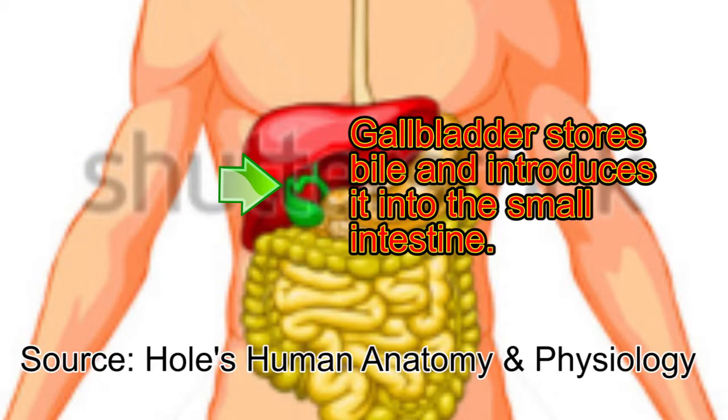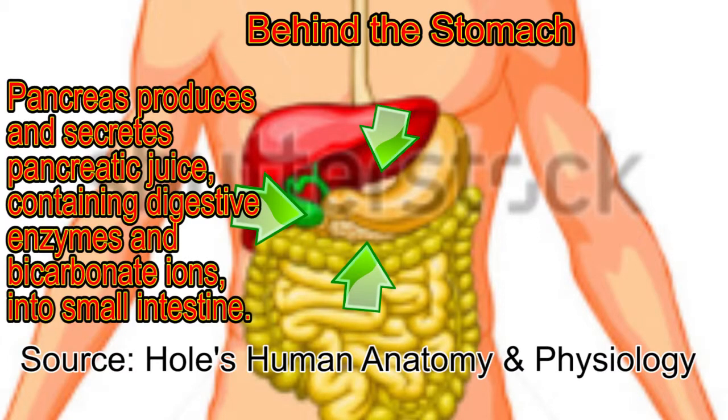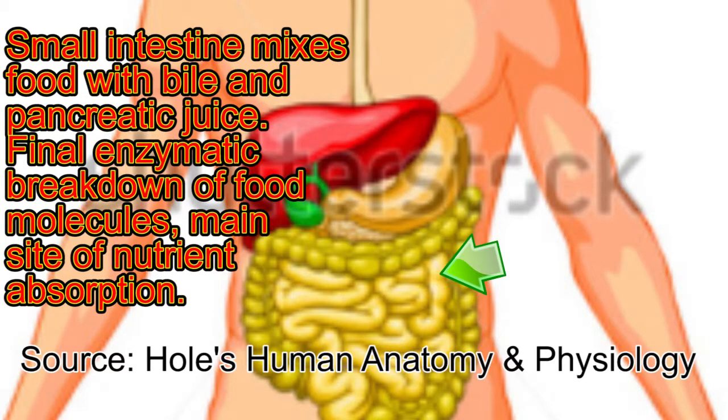The gallbladder stores bile and introduces it to the small intestine. The pancreas produces and secretes pancreatic juice, which contains digestive enzymes and bicarbonate ions, which it introduces to the small intestine. The small intestine mixes food with bile and pancreatic juices. This is the final enzymatic breakdown of food molecules and the main site for nutrient absorption.